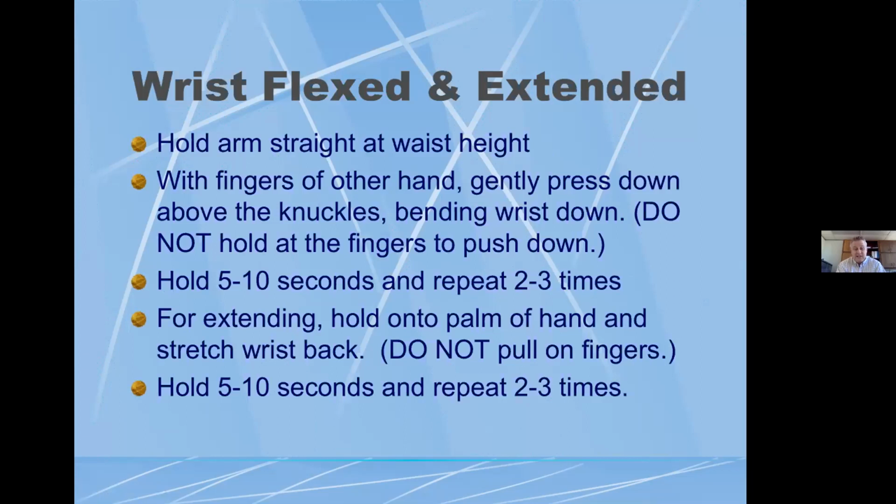Wrist flex and extend. To me, this is one of the most important ones. There's not a day that goes by that I don't do it. When we're doing any type of computer work, whether it's on a laptop or a desktop, it doesn't matter how good your ergonomic setup is, you are putting so much stress just by this motion on your fingers, your hands, your wrists. And so this helps stretch all of them out.